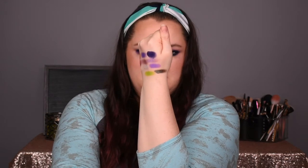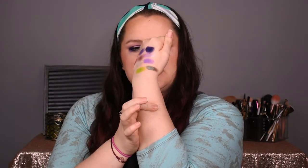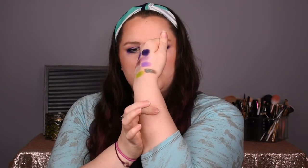So you can see, can you see? Can I get my camera to focus? Of course not. There we go. So you can kind of see as the light hits it that there's just this super green reflect for it, which I think would just look nice smoked out on the lower lash line or in the outer V. Either of those things would look really, really pretty. So definitely wanted to make sure I included that one.